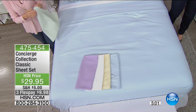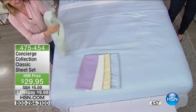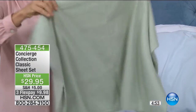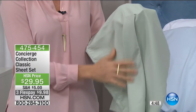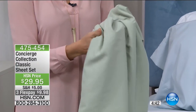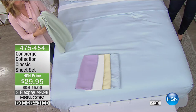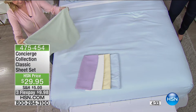It should say a brushed microfiber sheet set because there's nothing classic or simple or basic about this sheet set. It's in the luxury of the fabrication. It's in the luxury of the way it's brushed and the lightness and the airiness and the breathability and the fact that you're only paying $29.95 for a flat, a fitted, and 2 pillowcases. Obviously, if you get the twin, it's standard that a twin only comes with 1 pillowcase. Yes. But all are available. We've got about a 5-minute clock up on the screen.